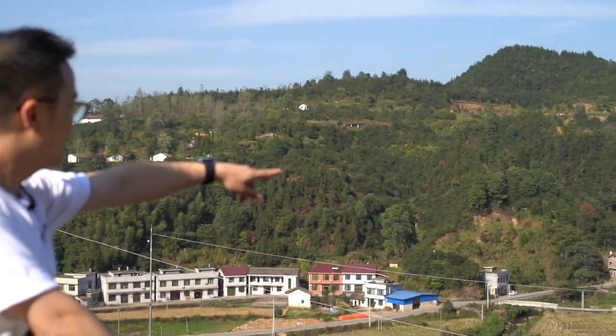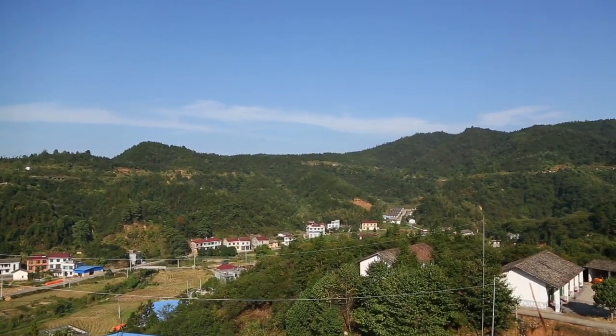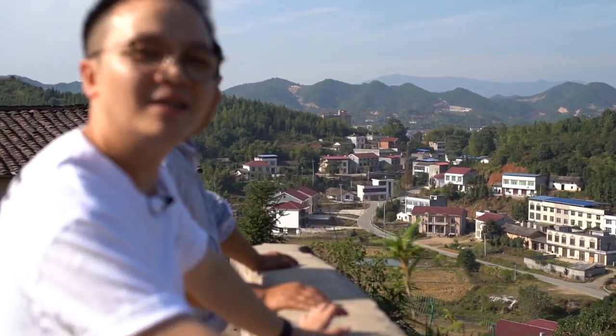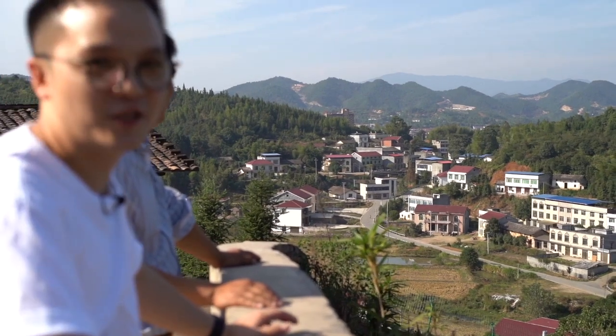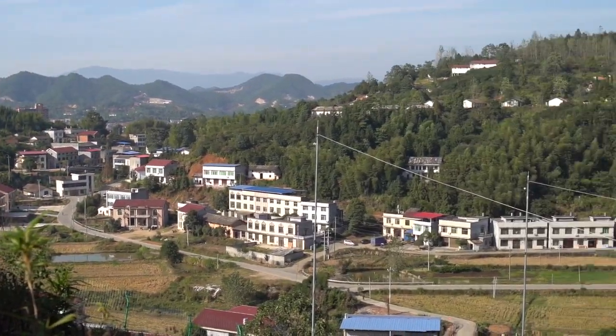I can see the red roofs. Beautiful, right? So if you guys love China, love fireworks, you have to visit China. And I'm gonna show you the nice view here.